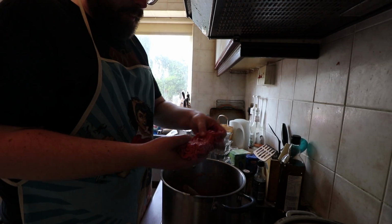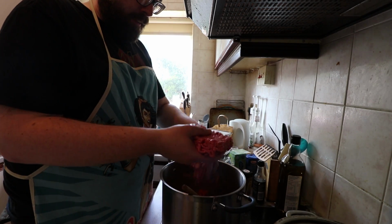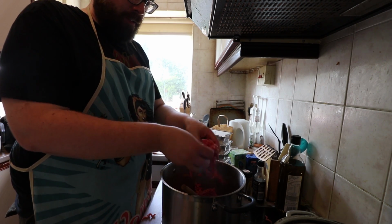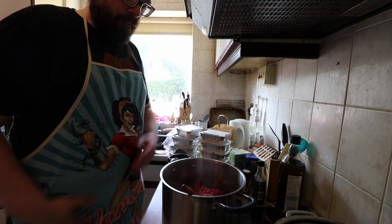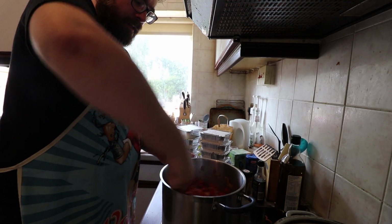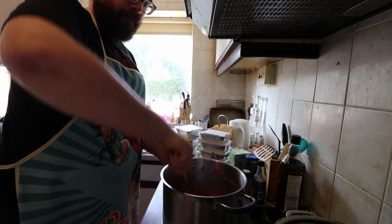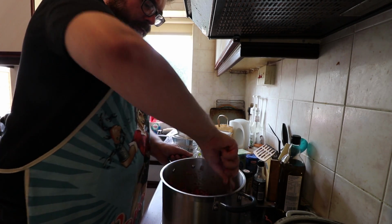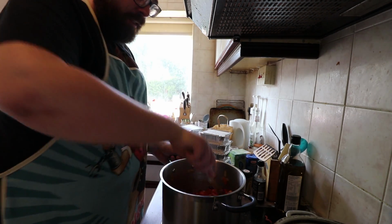500 grams of minced beef. Just get that in there, breaking it up as I put it in. Again, I don't see any reason to brown this off before using it. Putting it in like this, it just goes nice and deliciousy. That's a technical term. Make sure it's all nicely mixed in.